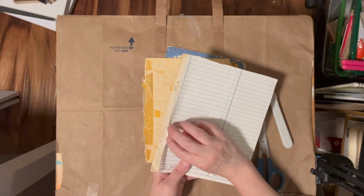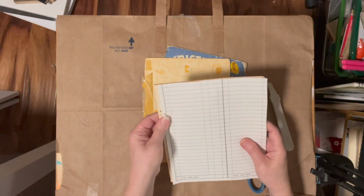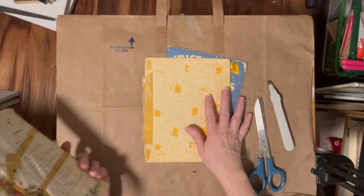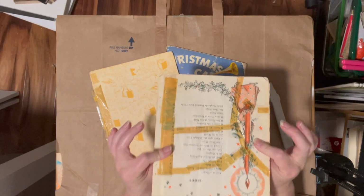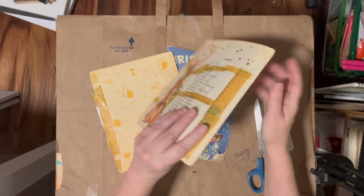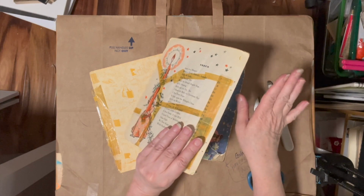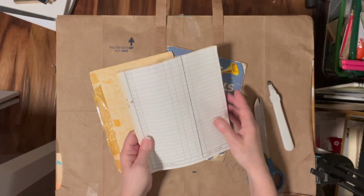You left this long little spine that was from the original on the pages. That's why I said, when you're cutting your junk journal pages for a little golden book, cut them the size of the original pages. Don't ignore this, your old spine. Don't ignore that part. Include that when you size your new pages, okay?